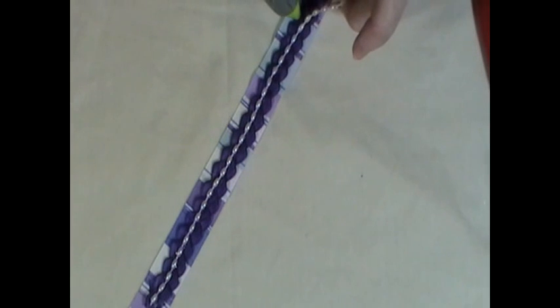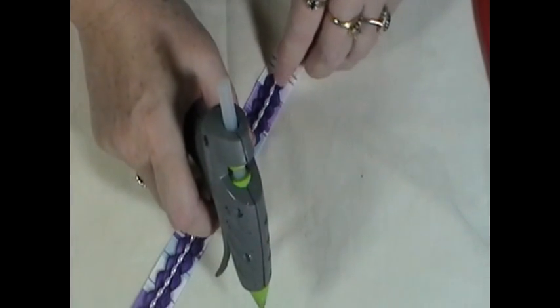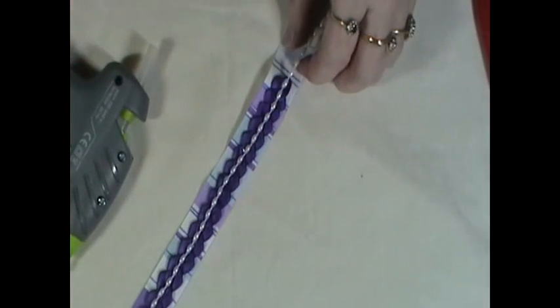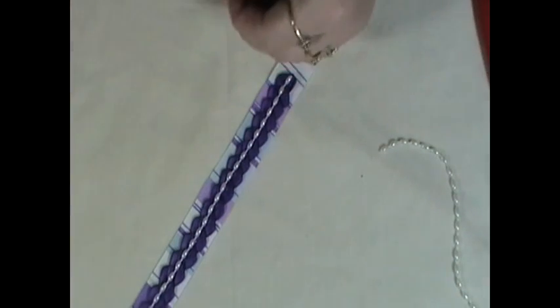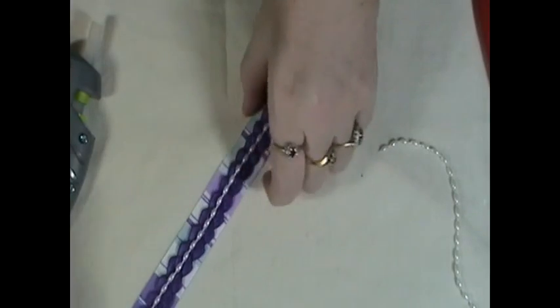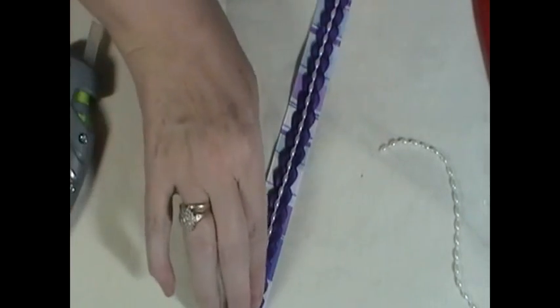There you go. So just take that all the way down to the end, and then just cut that end bit off. So there we go. Right, beautiful.